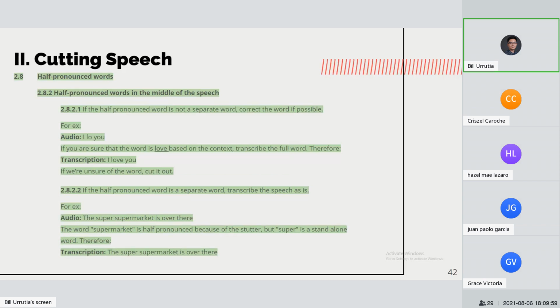End. So what if nasa gitna naman siya? So if the half pronounced word is not a separate word, correct the word if possible. So for example, sabi niya, I love you. So if you're sure that the word is love based on the context, transcribe the full word. Kasi inintindi mo yung buong context, yung buong soundtrack, you listen to it, may sinasabi siya, tapos nakalaman mo yung context, whatever. Then if sure ka na it's the word that you assume it is, then transcribe it directly. Complete mo na lang. So if we're unsure of the word, if di natin sure, best to cut it out.